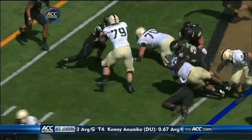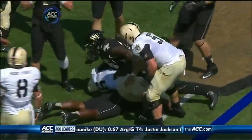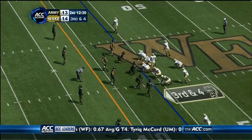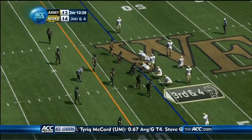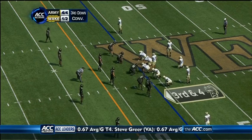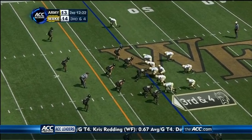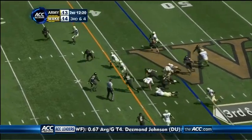Once again, we're talking about the freshman. You heard Hogg talk about it, Taylor Harris. Army doing a good job. Army 15 of 31 on 3rd down conversions. 3rd and medium is their specialty. Inside it goes to Brown.